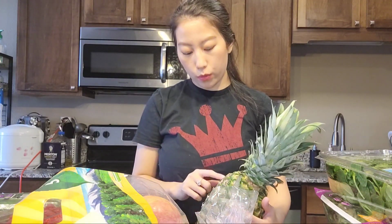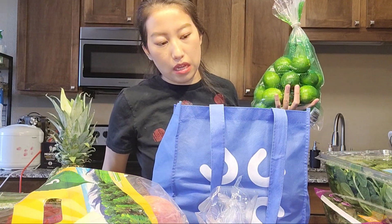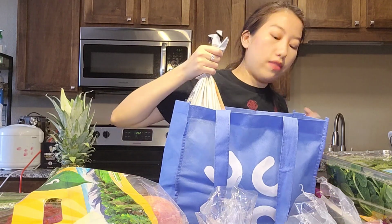But when you leave the pineapples out to ripen, and sometimes overly ripe, it doesn't give the enzymes that do that kind of thing to your tongue. It's not really there. Okay, we got limes, a lot of limes, because your girl loves lime just as much as she loves garlic. I use it to make like pepper sauce. We eat a lot of Southeast Asian stuff that requires lime. We eat a lot of Mexican that requires lime, so we love it.